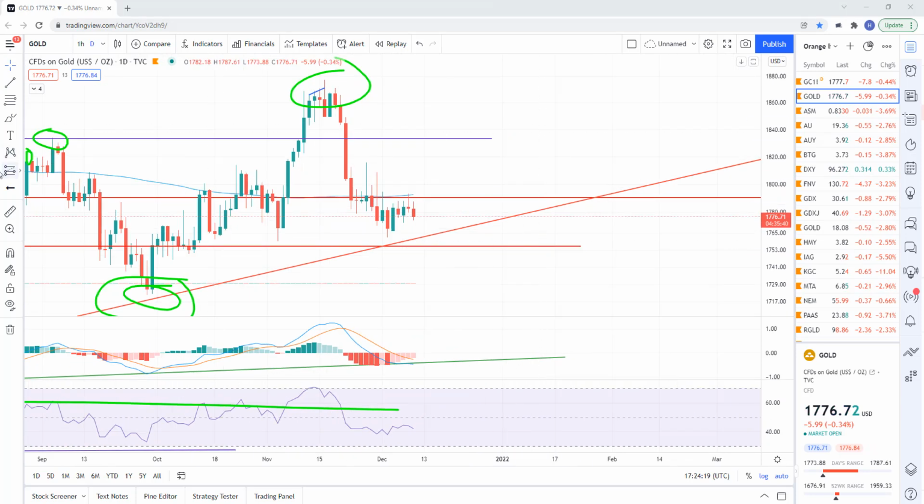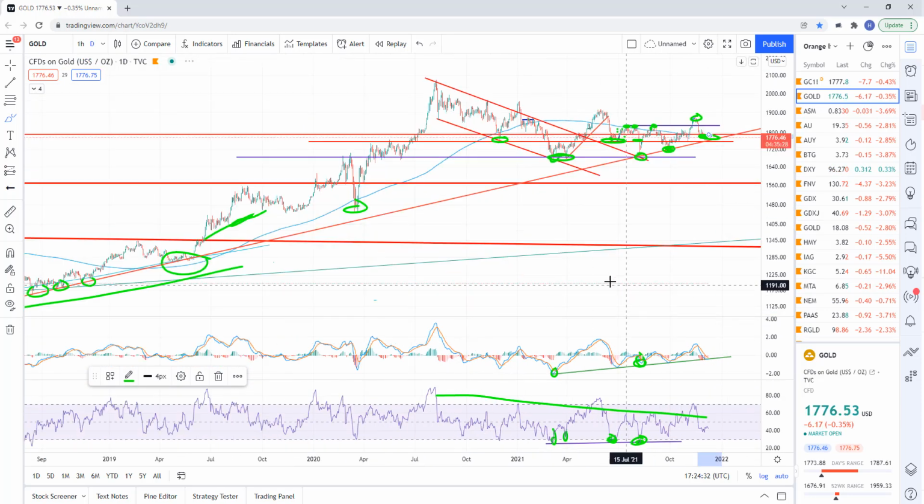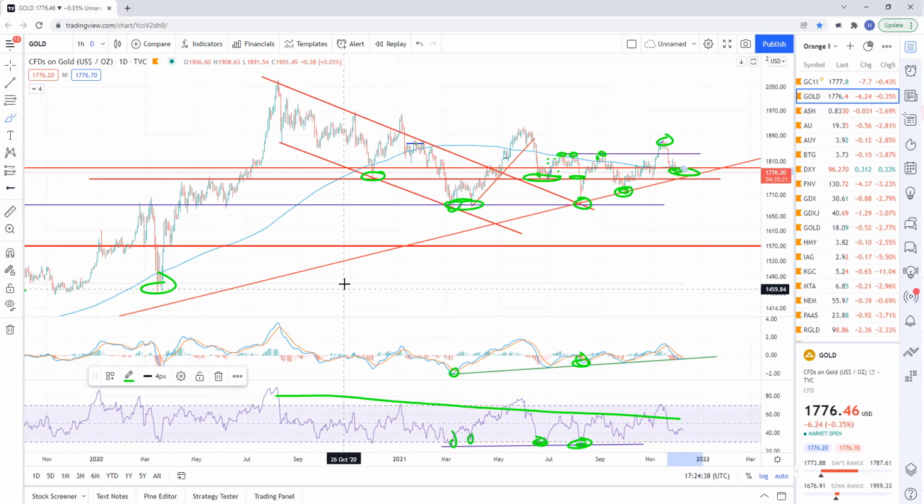Okay, gold. Gold's not doing much still. You can see here over the last, pretty much almost a month now, 3 weeks, we've been just kind of grinding around in this area. Bigger picture, still holding bullish trend starting back in 2018. I've got all the support lines marked out on this daily chart.